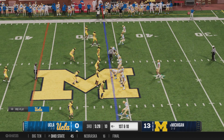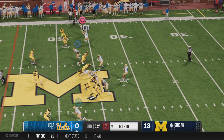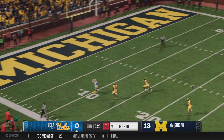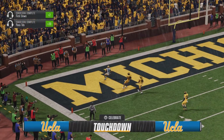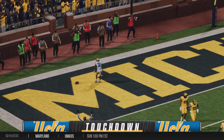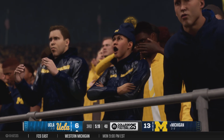Shut down and shut out in the first half. But finally, this offense trying to put something together. He hurls one deep down the left side. And he's got it inside the 10. And he just kept running, and he ran away from the crowd, and he'll take it in. Touchdown, UCLA!